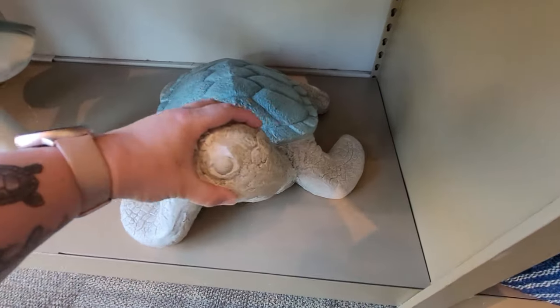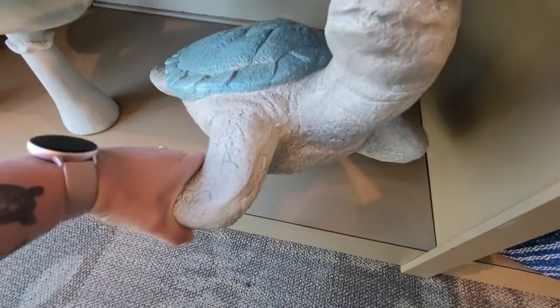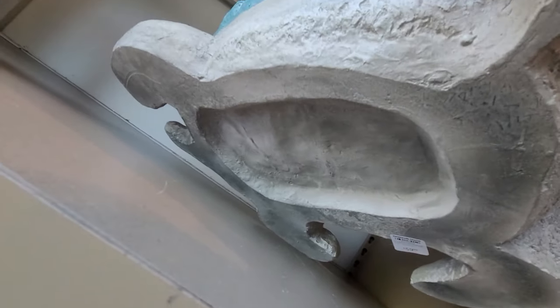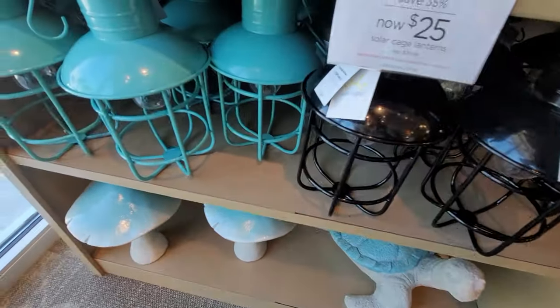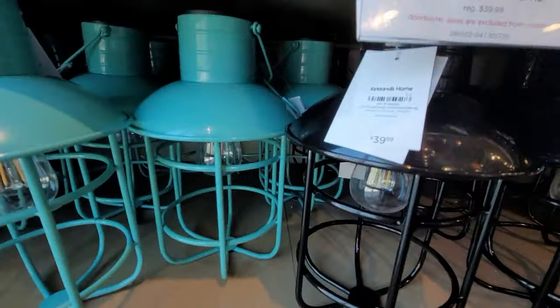I saw this little guy too, and I thought, oh, he would be even more perfect since I do kind of have more of a tropical theme in my front yard. I could not find a price, but it looks like I missed it. I just didn't see it over there in the corner, so I don't know how much he was, but I thought he was so cute.